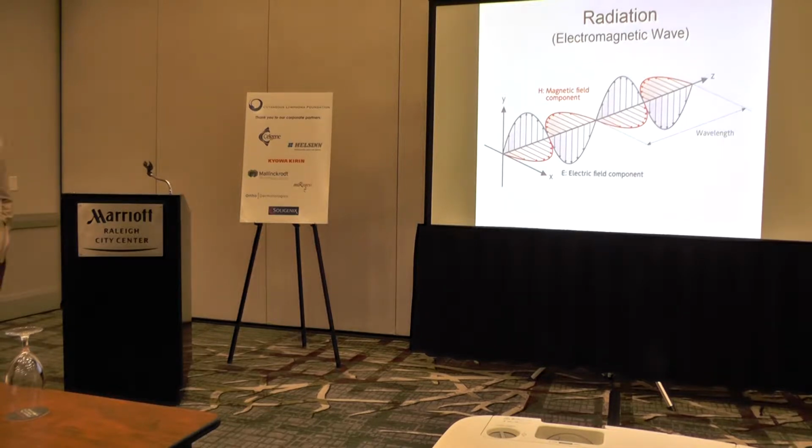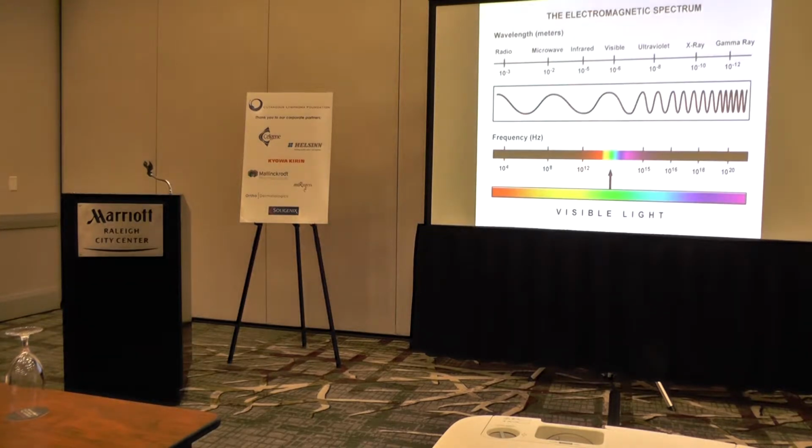Radiation is simply an electromagnetic wave that propagates through space. There's an electric field component and a magnetic field component, perpendicular to each other, and all radiation is simply these waves of packets of energy. You are familiar with all sorts of different types of radiation: radio waves, microwaves, infrared, visible, UV, X-rays, gamma rays. I'm sure most of you have heard of these. You might wonder, what's the difference between the X-rays we use to treat cancer and the microwaves we heat up our pizza with? But it's all the same. They're just these packets of energy that propagate through space, with visible light occupying the middle of the spectrum.